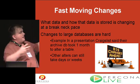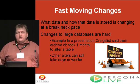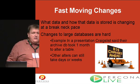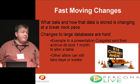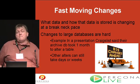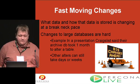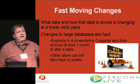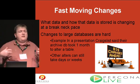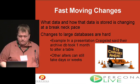Same thing in the database, right? There are changes that have to happen, whether you have to add columns, change data types, or add an index. Things happen. Craigslist, I watched a presentation that they gave about MongoDB, and they talked about how in their archive database, it took a month to add a column. That's a long time, right? So there are a lot of other people out there who run alters that take days and weeks. And so we've developed tools to kind of mitigate that, but it's still a huge problem.